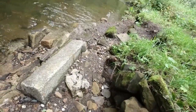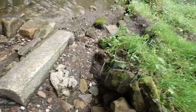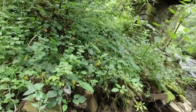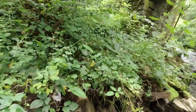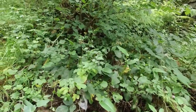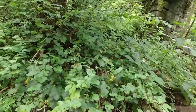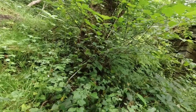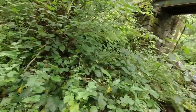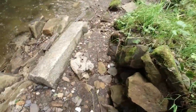Oh, I just caught my hand on a load of nettles. Now that is not pleasant at all. That stings. Oh, is there any dock leaves? How do you know what a dock leaf looks like? They're big, aren't they? They're always near nettles. They're not a dock leaf, so they're not big enough. But anyway, you're supposed to put dock leaves on your nettle stings, and they're supposed to grow near nettles. Just not here today. That's a stinger. I've got to try and ignore it.